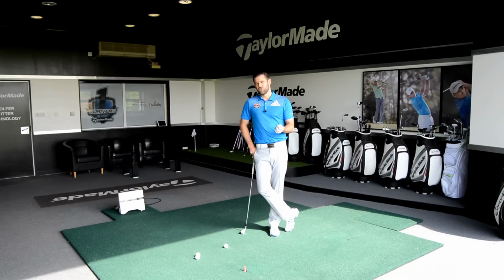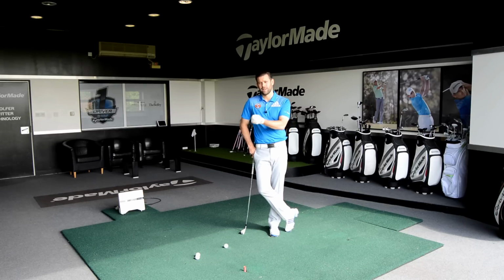We don't really want to try and get you to do number 3 if you can't do it at level 1. So let's start at level 1, see how you get on, progress to level 2 and level 3, but it might take different amounts of time for every golfer.